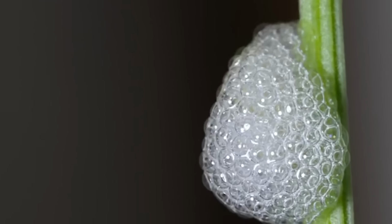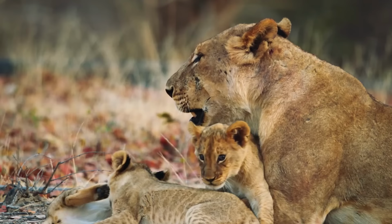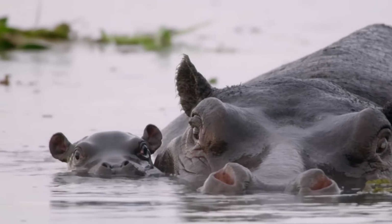But the question for scientists was, does the nymph breathe through those bubbles? Okay. Some animals did go to great lengths to come up with these ways to protect their babies.